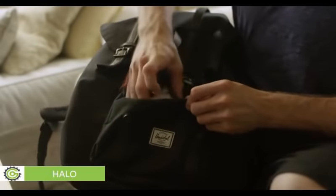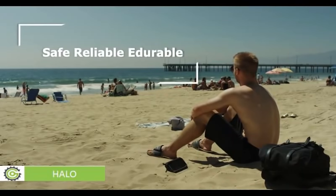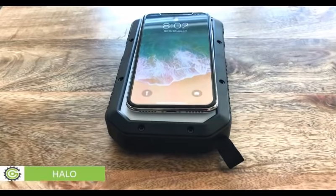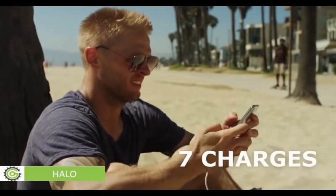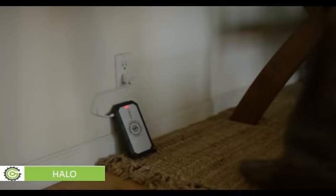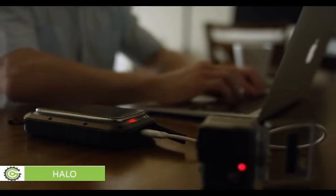Halo is portable. It comes with an astronautic, high-density lithium polymer battery that makes it safe, reliable, and durable. With a storage capacity of 20,000 milliamp hours, Halo gives you more power than almost any portable battery. You can charge your iPhone 7 times, your Nintendo Switch 4 times, your GoPro 16 times, all with just one charge. In fact, Halo can power your phone for a week.